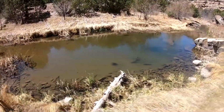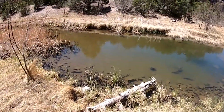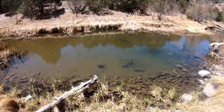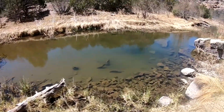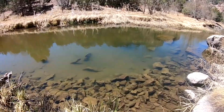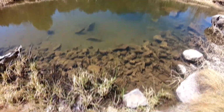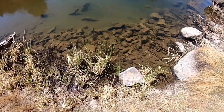Now we're going to start opening up here. I think we get a little wider stream. I don't see any little fishies, any minnows or anything. You? No. That is some clear water. Oh, yeah, it's pretty stagnant. I know you guys can't see it, but there's some tiny little tadpoles down there.